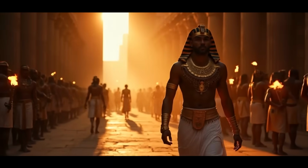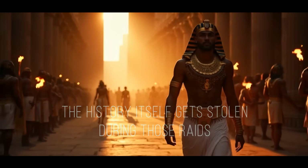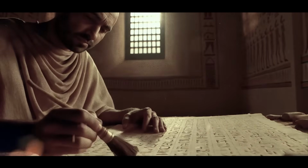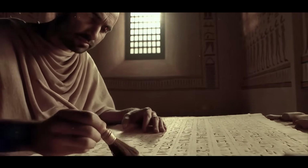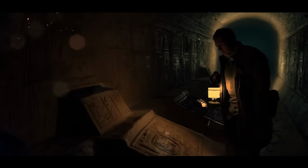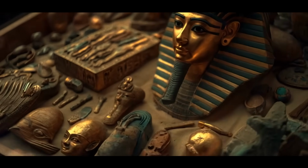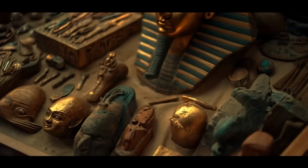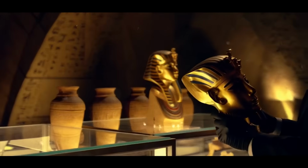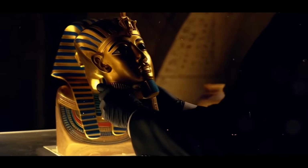Unfortunately, it's not just about gold. History itself gets stolen during these raids. Ancient Egyptians wrote detailed records of what exactly they buried and where. So when archaeologists compare these lists to what's found, they can see what's missing, which is often everything valuable. Most artifacts don't end up in museums. They just disappear into private collections, where they can never be studied again. Which is, of course, completely unfair.